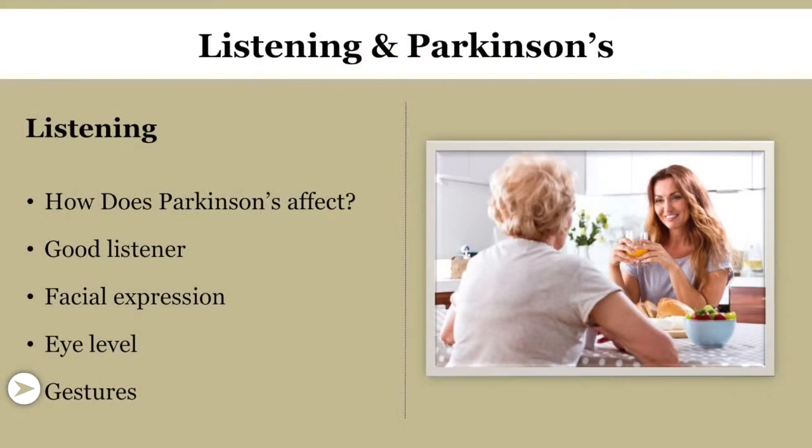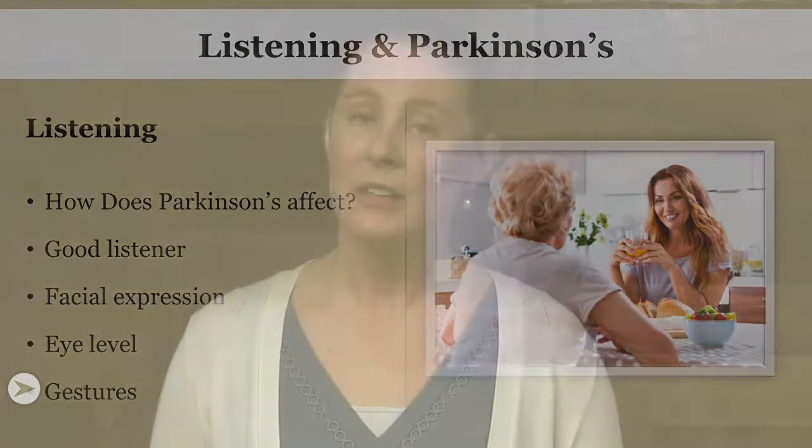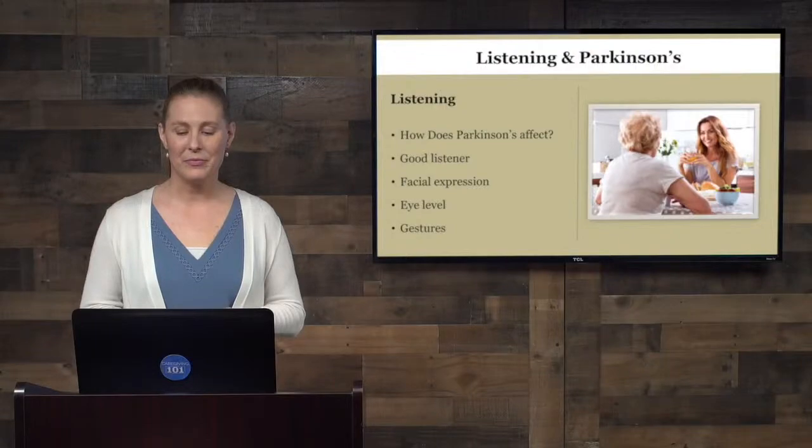Gestures are a great way to show what you're doing. Come with me. Let's go over here. Snap that on your shirt. As often as you can, point or use gestures to try to communicate what you're thinking.